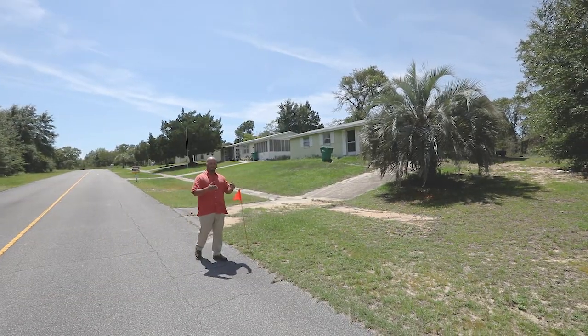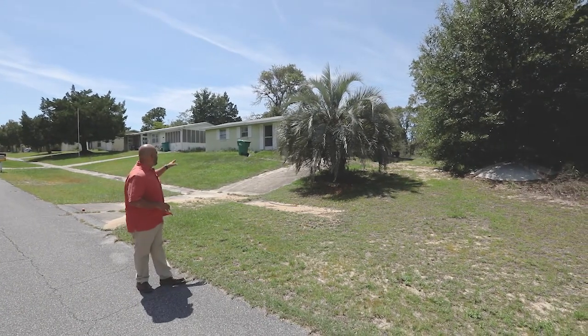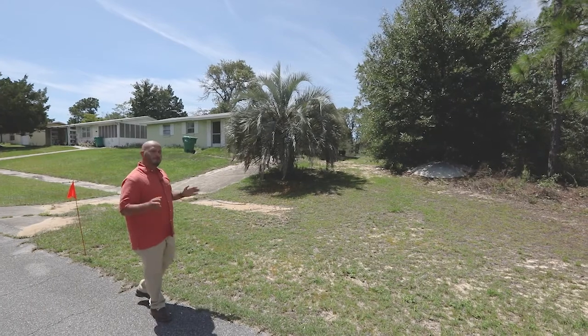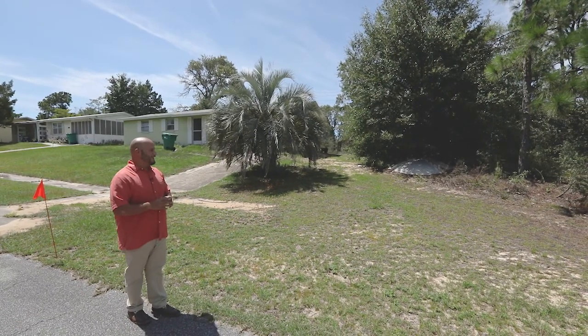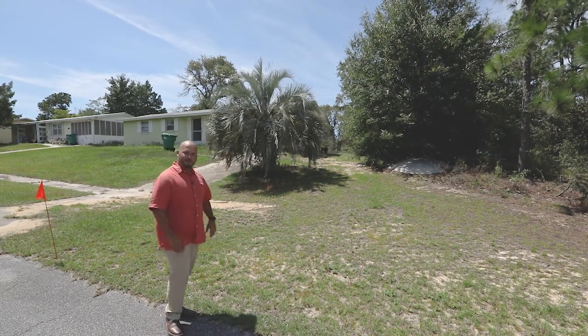So we just showed you the 75 foot here on Fairbanks Drive. Now you do have a nice well-paved asphalt road. You have a neighbor here, nice block home, beautiful palm tree right here. Can't have Florida without palm trees. Even though you're in the panhandle, still part of Florida here. So there is a clear path to actually take us to the back of the property, and we're gonna check that out next.